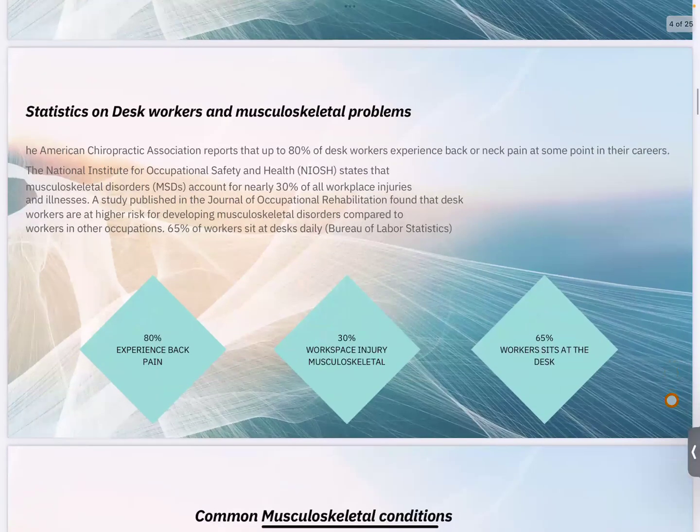Now, here are some statistics, and it's a very interesting topic. So, statistics on desk workers and musculoskeletal problems. 80% of desk workers experience back pain, and that's a really big number. 80% of desk workers get back pain. 30% of workspace injuries are musculoskeletal.